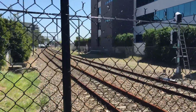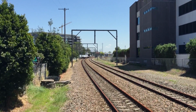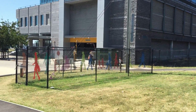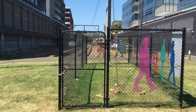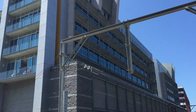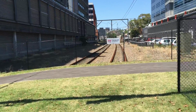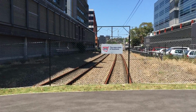There's the tracks facing towards Wickham and Hamilton. You can most likely see Wickham Station up there. No overhead wiring. And here we have 2 bits of fencing, which have just fenced off the stanchion here. Let's walk over and show you guys the tracks towards Civic and Newcastle.